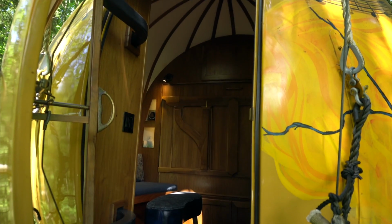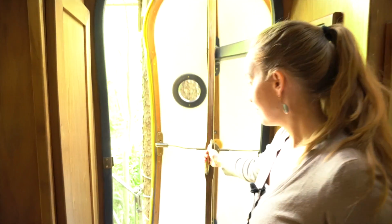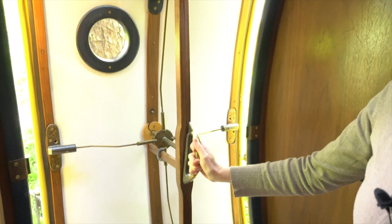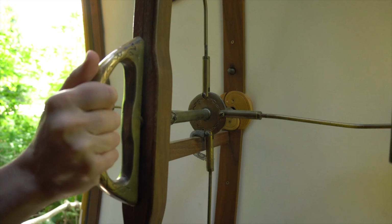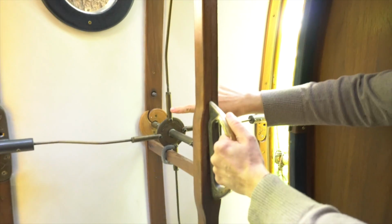One of my favorite things about the spheres is something that is seemingly simple, but it's actually really, really unique. It's the door. So if you take a look over here, the door handles on both sides were sculpted and cast in bronze. And the way that you open and close this door is you turn this handle like this, and you can see this mechanism here.